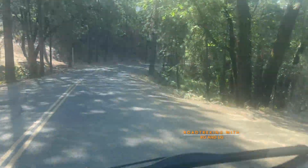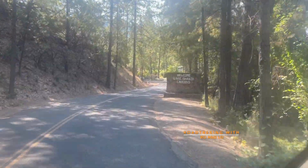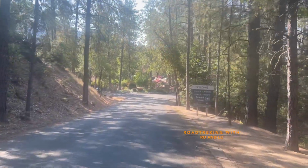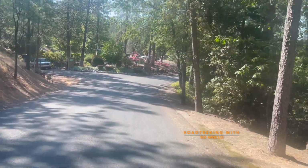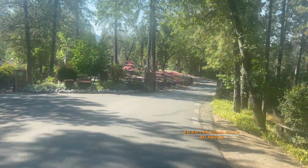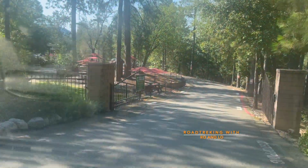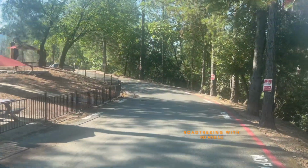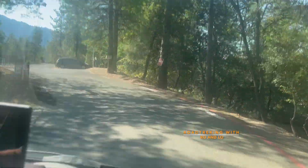Oh, here it is right here. Welcome, Lake Shasta Caverns. Woo! I guess we're gonna pull to the right. Wow, that's really nice once you get up here. That was a gnarly road for 1.5 miles. This is good. It's also a national natural landmark. Very cool.